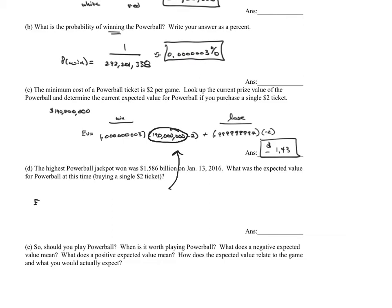So all we're going to do is redo the exact same problem for expected value, the exact same probabilities, but instead of having 190 million there, we're going to have $1,586,000,000. So see what your expected value is there. Go ahead and put that into your calculator using the $1.586 billion in this place right there. I'm getting a total dollar amount of expected value of $3.43. Notice my expected value is positive now.